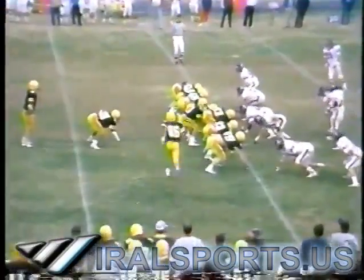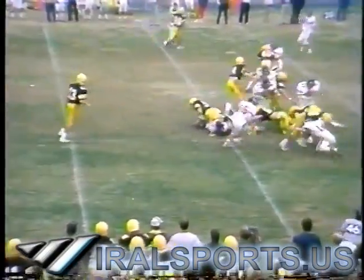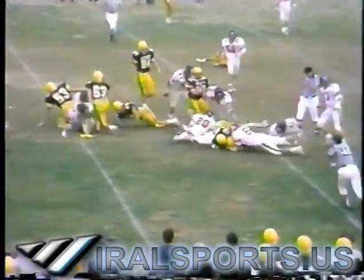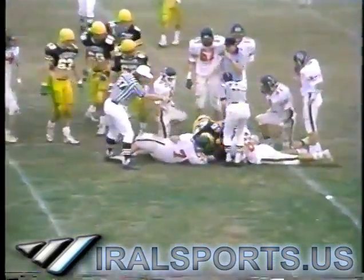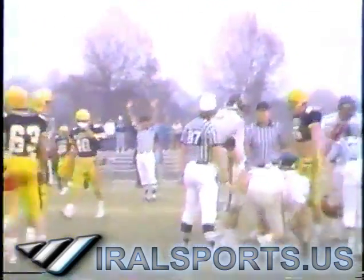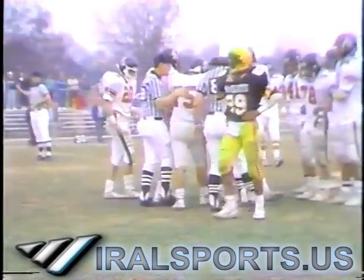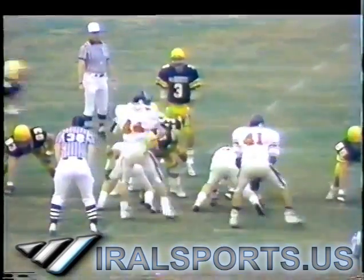2nd down and 5. Howard is the man in motion for the Lancers. First man through is Blackstock. Blackstock fumbles the football. There's a penalty flag thrown in there too. Let's see who makes the recovery. Blackstock recovers his own fumble, and let's see what the penalty is all about. That's in the holding area.